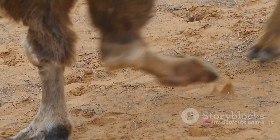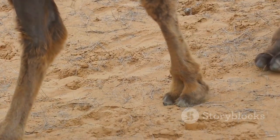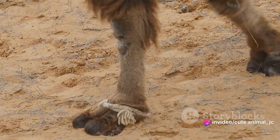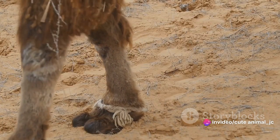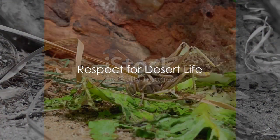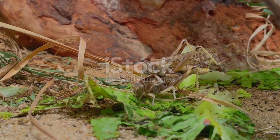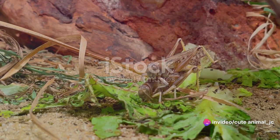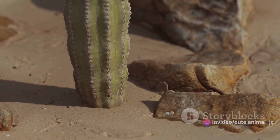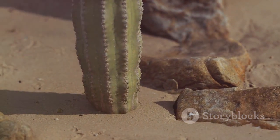From the fennec fox's heat-dissipating ears and nocturnal habits, to the thorny devil's water-absorbing skin and color-changing capabilities, to the camel's incredible resistance to dehydration, the inhabitants of the desert never cease to fascinate and inspire. As we marvel at these desert dwellers, we realize that every creature, no matter how small or large, plays a crucial role in the desert ecosystem. Each animal, from the agile jerboa to the resilient cactus wren, has carved out its niche in this harsh terrain, contributing to the delicate balance of life that thrives amidst the dunes and rocks.